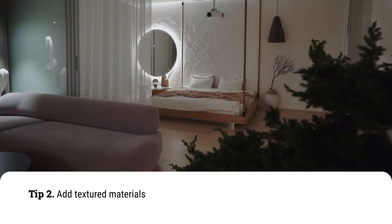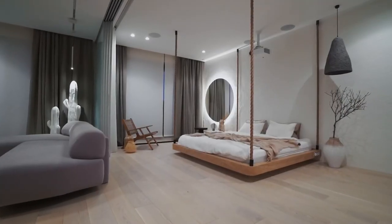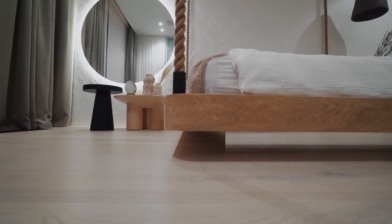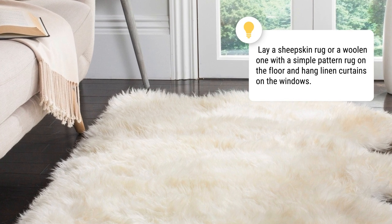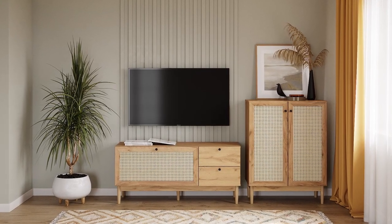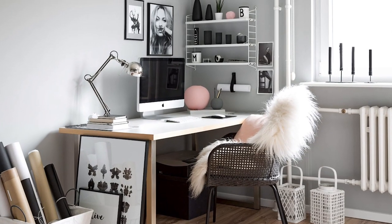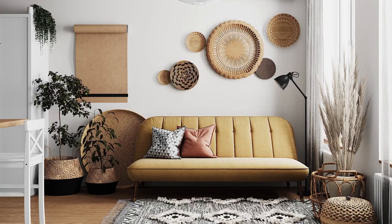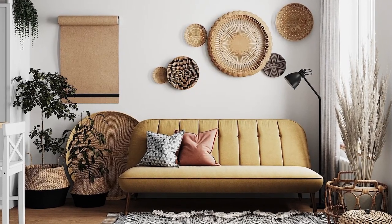Tip 2. Add textured materials. Wooden furniture and objects made of metal or natural stone combined with textured textiles will give the volume and a feeling of coziness you want. Lay a sheepskin rug or a woolen rug with a simple pattern on the floor and hang linen curtains on the windows. Wicker furniture is back in fashion and has migrated from covered verandas to living rooms. With their simple shades and lightweight look, such items will also help to diversify a neutral design. Wicker baskets that can be used to store small items will produce a similar effect.